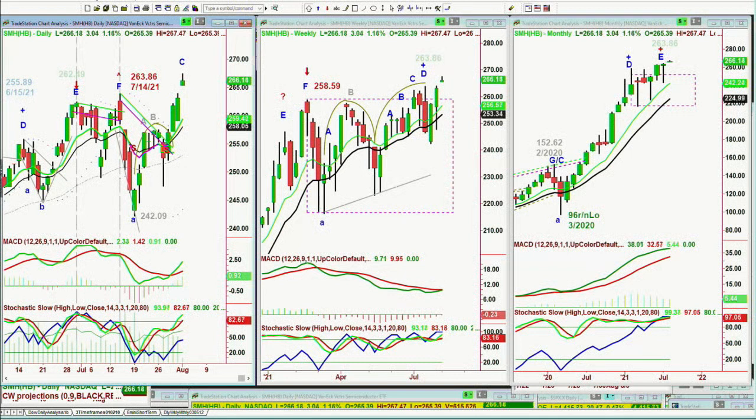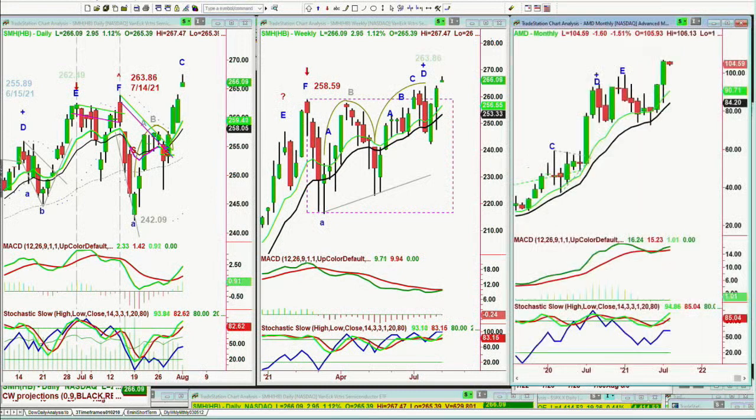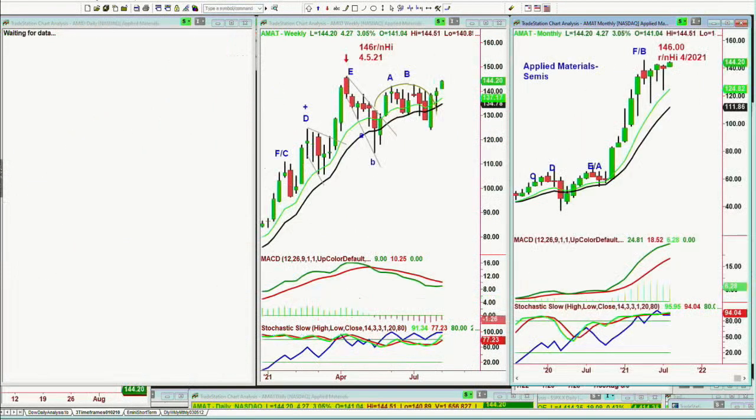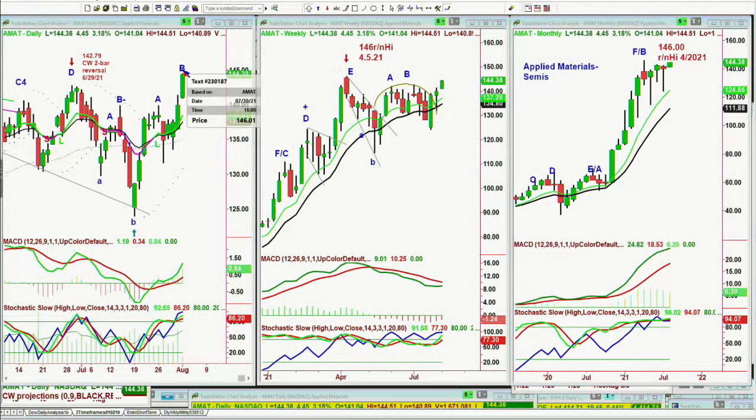And yet we're looking at the semiconductors at an all-time high. You know, it's not what you read, it's what you see. And I'm seeing here that the semiconductor area is flourishing. And all I can say is, yeah, you've got the leadership. Look at this, AMD, Advanced Micro Devices, just off an all-time high. You've got AMAT, Applied Materials, one of the great semiconductor companies, also just under the 146 round number all-time high, so 144.29 right now. It's only leg B in the daily chart. Unbelievable.